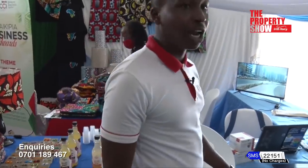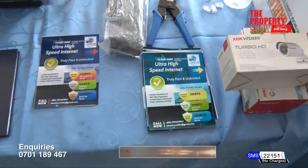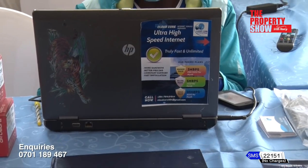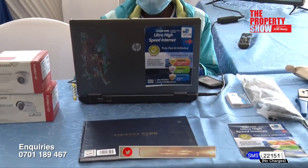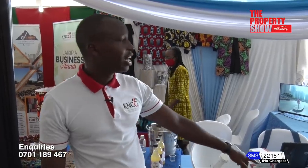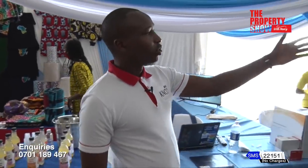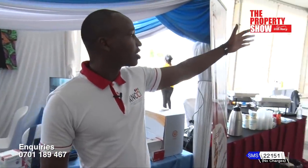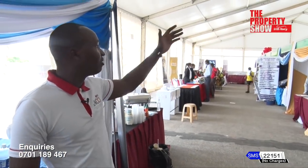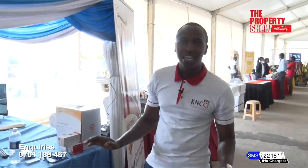Over here, we also have CloudCo, an ICT company here in Laikipia. They deal with internet installation, and they are also the ones supplying the Wi-Fi here at the Realtors Expo. So for all your internet needs, these are the guys to talk to. We also have chamber members from all across that far end, including Laikipia University, hotels, financial institutions, and innovative spaces. So we can tell you that this is a fully packed expo.